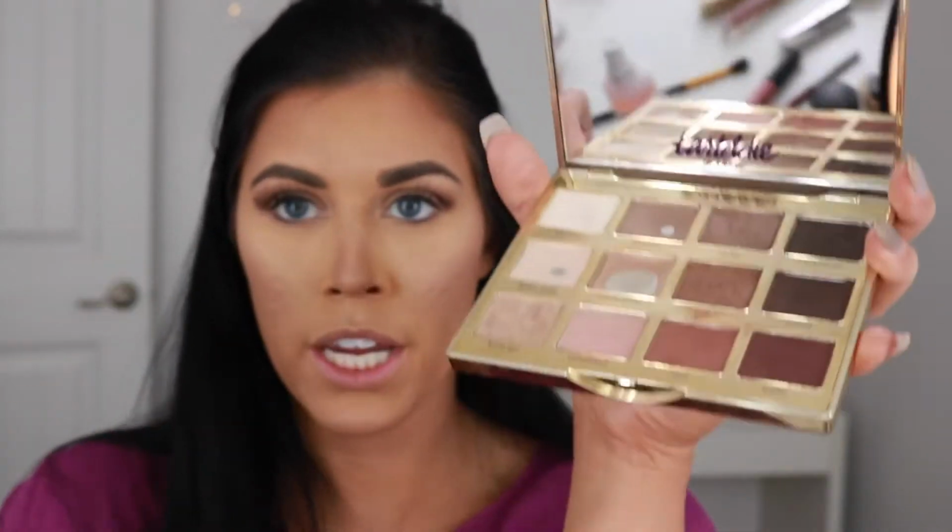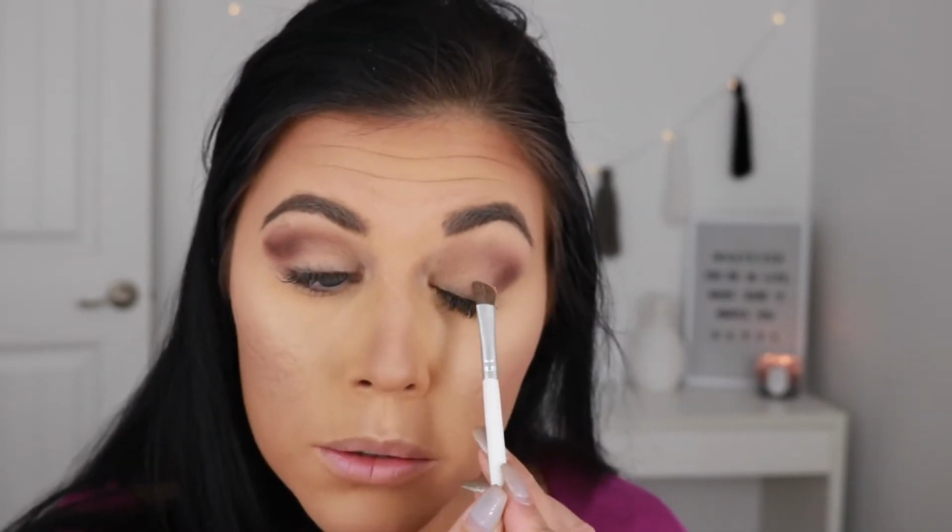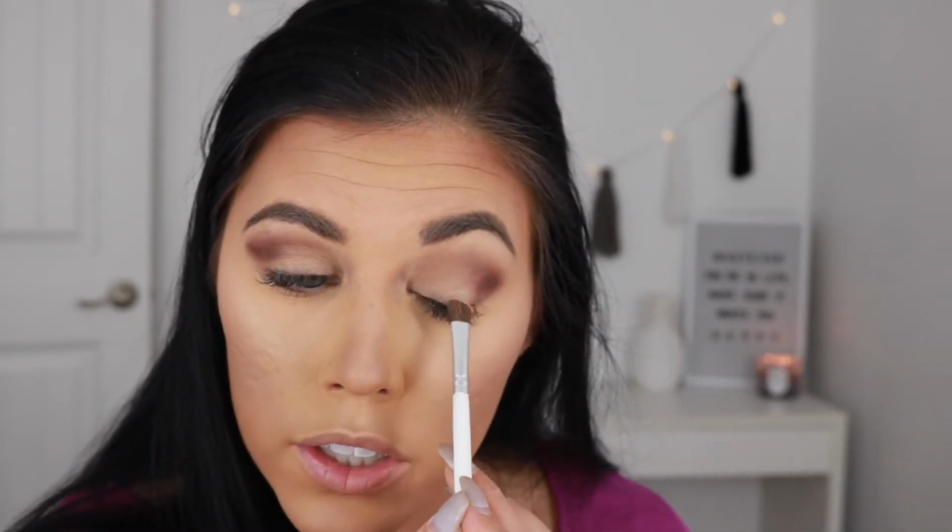Okay, now for the lid, I'm going to take my Mauve Rose Water, and I'm going to take an e.l.f. brush, just a cheap $1 e.l.f. brush. I'm going to spray it, and I'm going to dip it into the shade Funny Girl. It's like a champagne shimmery shade, and I'm going to apply that all over the lid.